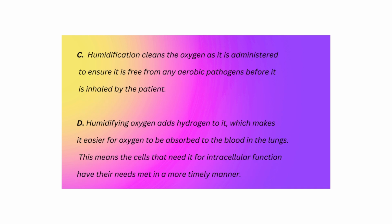C. Humidification cleans the oxygen as it is administered to ensure it is free from any aerobic pathogens before it is inhaled by the patient. D. Humidifying oxygen adds hydrogen to it, which makes it easier for oxygen to be absorbed to the blood in the lungs. This means the cells that need it for intracellular function have their needs met in a more timely manner.